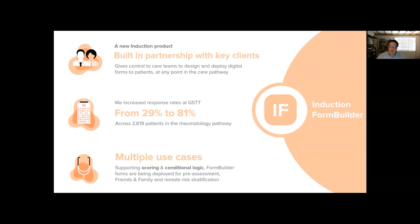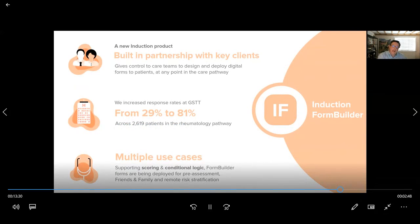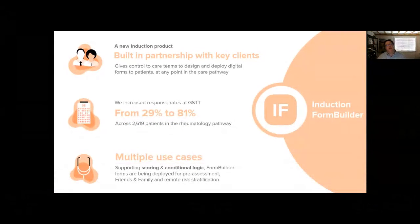We did a piece of work at Guy's and St Thomas', particularly looking at completion rate. So if we send a form to a patient, how likely are they to send it back completed? When we began in the first week of our trial, we were seeing around 30% completion rates. We did a lot of work on the content and messaging, the number of invitations to send, reminders, and usability, and we moved that 30% to over 80% in a 12-week period. And we supported over 2,500 patients.